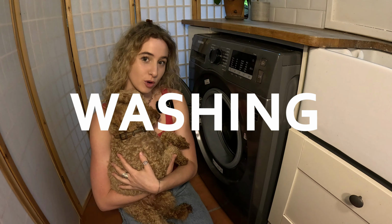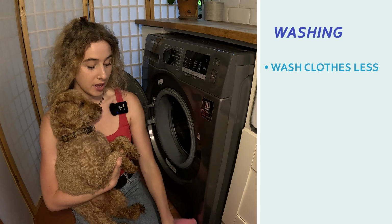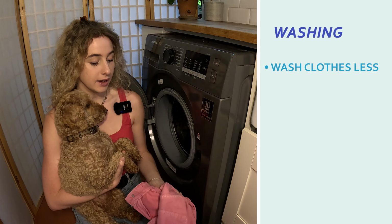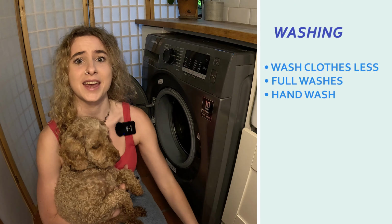And then tips for actually washing your clothes. So the first tip is wash them less often. They probably don't need to be washed as often as you think they do. It releases unnecessary microplastics, it damages the quality of your clothes, and it uses unnecessary energy. Only wash full loads of washing. If it doesn't fill the barrel, then just hand wash it instead.